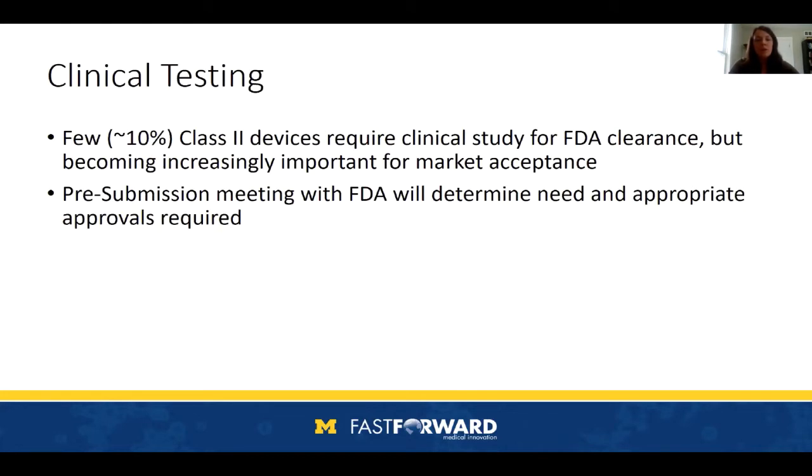And then I mentioned this before, but in terms of clinical testing, if we're talking about class 2 devices, very few actually require, about 10%, a clinical study for clearance. But this is becoming increasingly important for market acceptance. So just because it isn't required from a regulatory standpoint, it may be required from your potential market audience, that you need to demonstrate safety or efficacy in a human to drive adoption from your end customer. Ultimately, a pre-submission meeting with the FDA will determine the need for this clinical study.